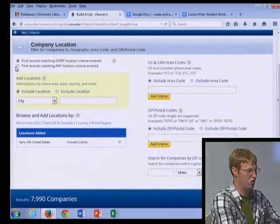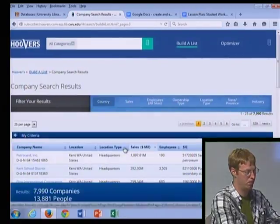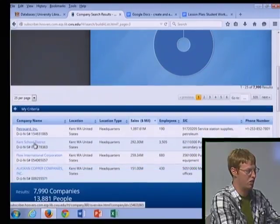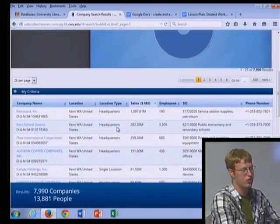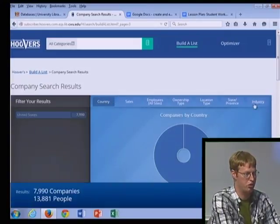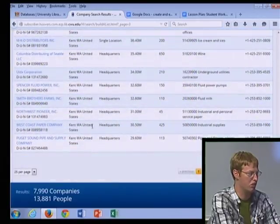And this is a sweeping search, you're just looking to find everything you can. So I have 7,990 companies, view results. Pull it up. So this is everybody that's registered at Kent. I have everything from school districts to Petrocard to Carlisle Holdings. And from here, you need to filter it down based on what you're interested in. Usually you do that by industry type. You can look at location type, but generally the most useful tab will be industry, because all these are centered in Kent, Washington.